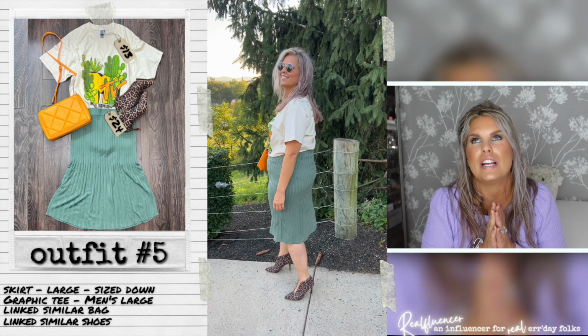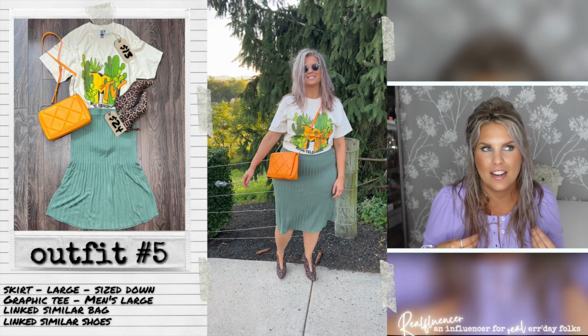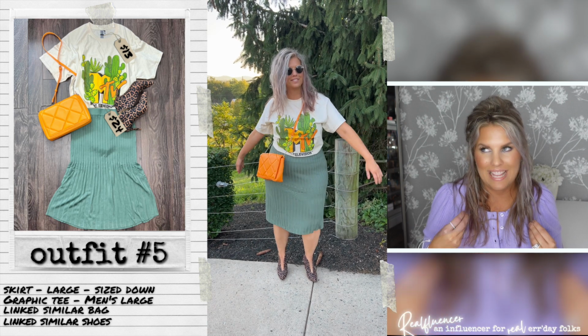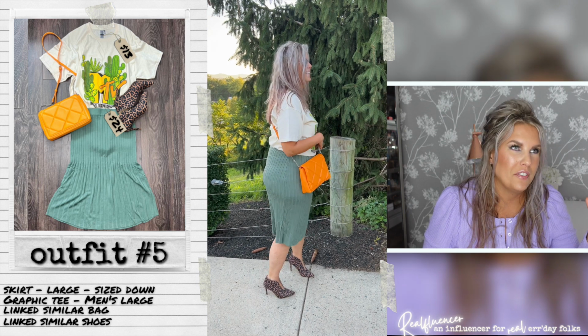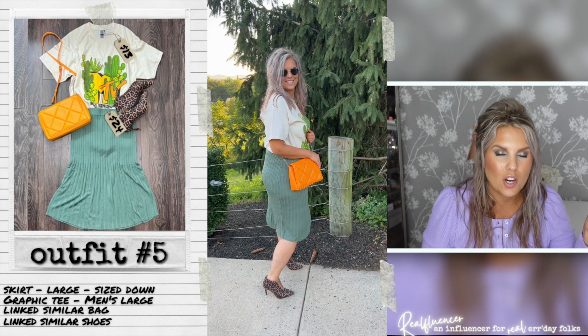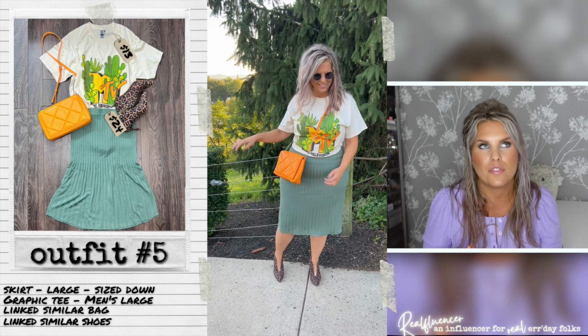So this one is sort of like an off-white, leaning cream. And I love the cactuses, the cacti. Yep. I don't think it's a surprise to anyone that a graphic tee looks good with a great old midi skirt. Such a great uniform, if you will. So good. This one is by Free Assembly.